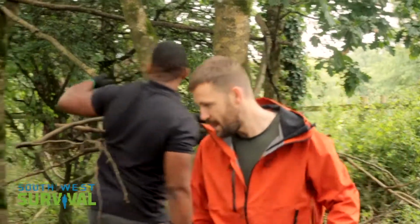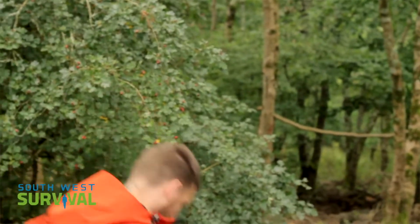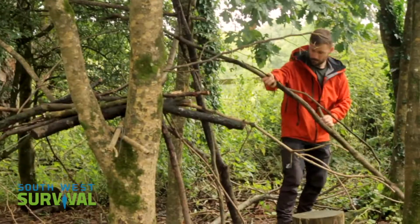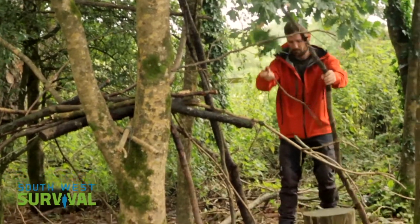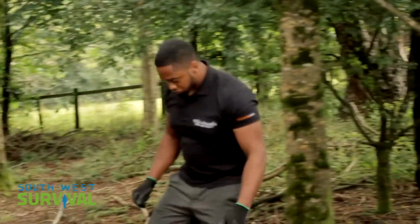We're going to put all three poles all the way down like that, then we're going to get bendy ones, and then we're going to weave in and out so it's all a solid frame. Then when that's all done, we're going to get all greenery and we're going to thatch it, and what it does, that keeps the heat in there. Okay. Are you ready for the challenge? Yes, I am.